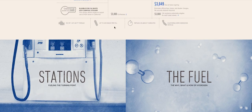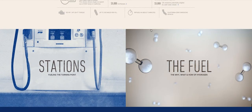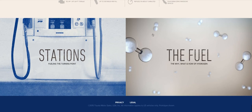You get up to 300 miles per fill, which is kind of similar to some cars, some of the older cars. It does have 153 horsepower. It's a little weak, but 247 foot-pounds of torque, so it'll have plenty of power to get up hills and things like that. And I'm sure Toyota's done the research and it's good as far as that. And it refuels in 5 minutes, which is great.